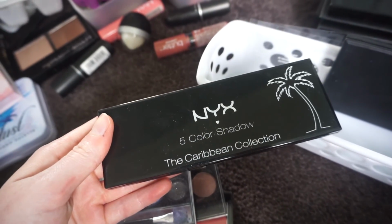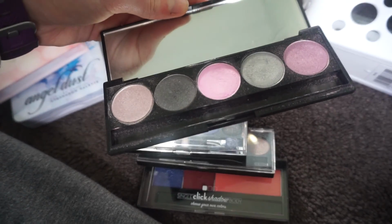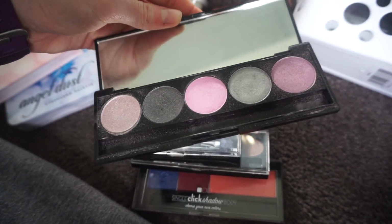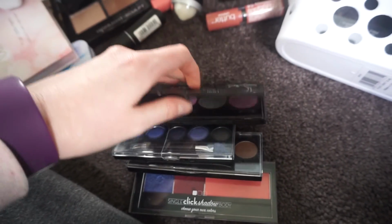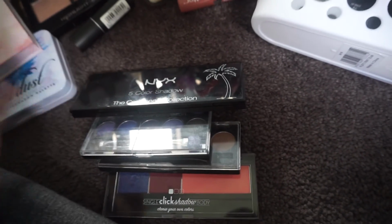Then I have this NYX 5 colour shadow, the Caribbean collection. It has some quite cool colours in there actually. They're a little bit low quality, but I am going to keep it just in case. I'm going to keep it for now anyway.